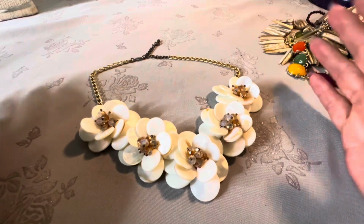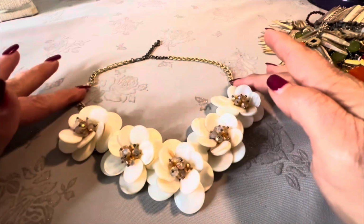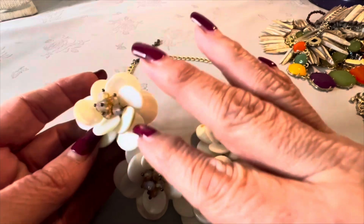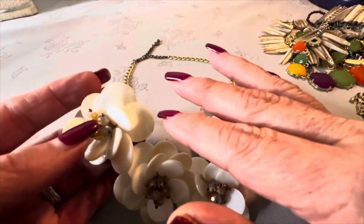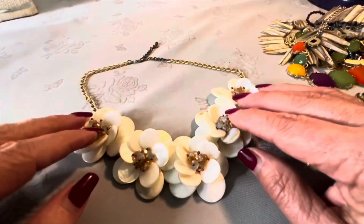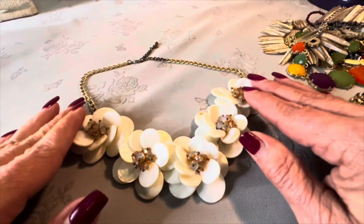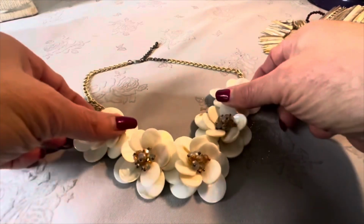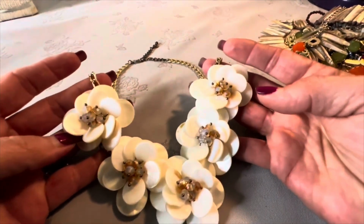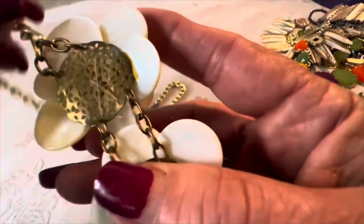This is another necklace, kind of along the lines of something that looks a lot like a J. Crew. I have thrifted a couple of different J. Crew necklaces that are similar to this one. The difference is the petals on the flowers are made out of dyed shell. The center pieces are glass beads, and I thought this was gorgeous. Love the way this necklace is made. I love the color. I love everything about it. It's not signed, so not sure who made this piece. It probably came with a tag or on a card that had the maker's signature on it, or the brand.